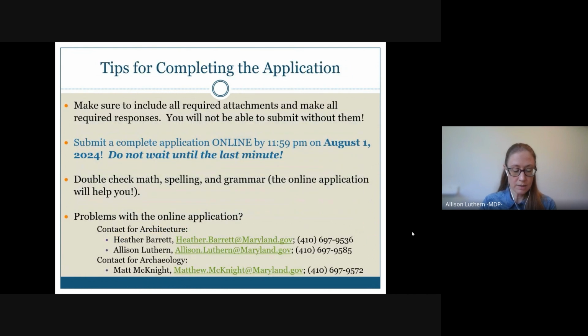And now I'll leave you with some final tips for completing the application. Make sure to include all required attachments and make all required responses. You can't submit without this. Submit a complete application online by 11:59 p.m. on August 1st. Do not wait until the last minute. Double-check math, spelling, and grammar. Fortunately, the online application has functions to help you with this.